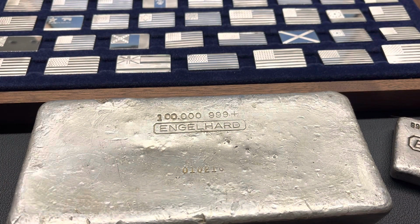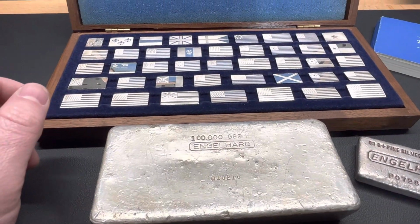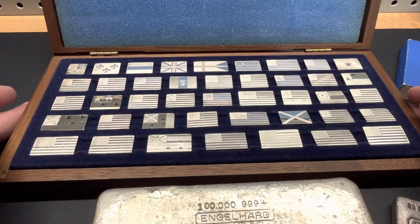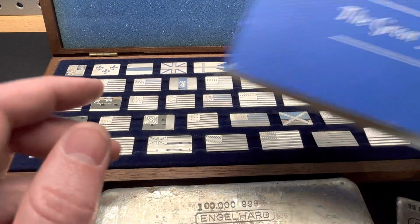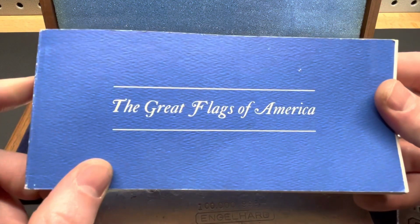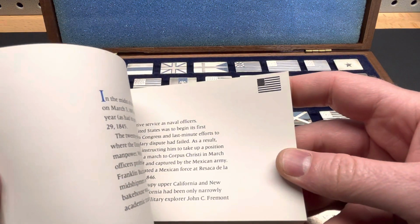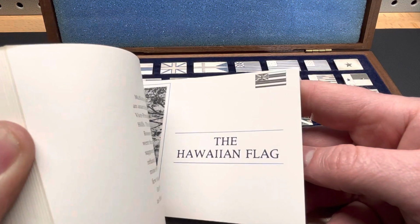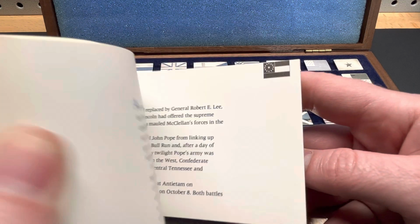The next thing that I got from the Bear here in the background, let's zoom out to take a look at this beautiful set from 1974. And this is from the Franklin Mint. As you can see, a whole bunch of flags there, which is very, very cool. It's the Great Flags of America. These are all sterling flags, and it comes with a book explaining all the different flags, what the meanings were as time went on. They're not all United States flags. Again, they're flags of America.